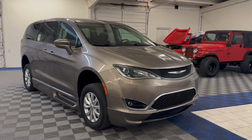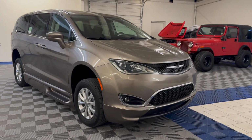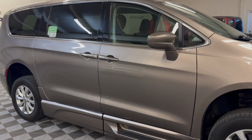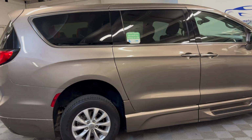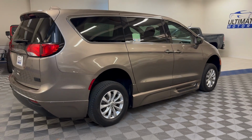Today we're doing an overview walk around of our 2016 Chrysler Pacifica Touring Plus with 56,000 original miles on it. A very, very clean vehicle. This is a one owner vehicle. We acquired it from one of our clients that lives in Florida now.